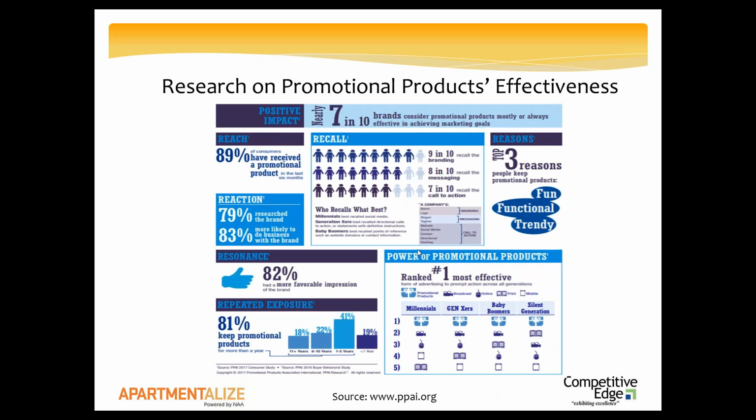Some of the research on the impact of promotional products, I think there's a lot on the screen here. I'm not going to hit it all, but under resonance, down in the bottom left, you'll notice that 82% of people have a more favorable impression of the brand when they receive a promotional product. You'll notice also, on the reaction to the receipt of the product, 79% say that they further researched the brand, and 83% said they were more likely to do business with the brand.